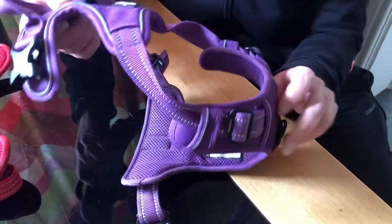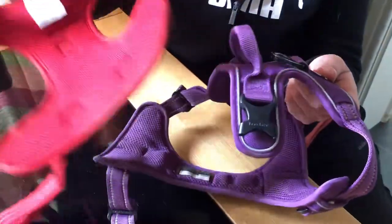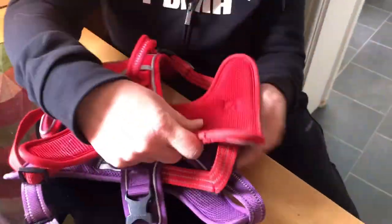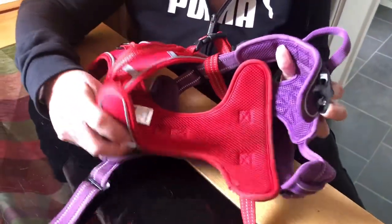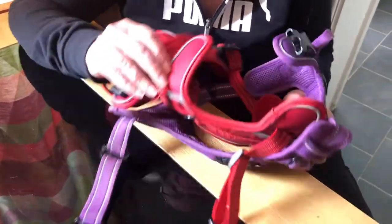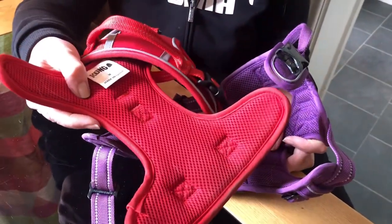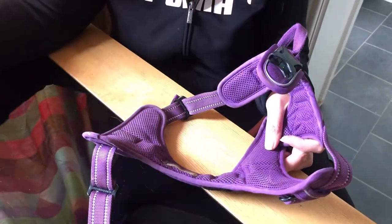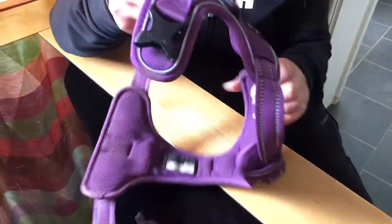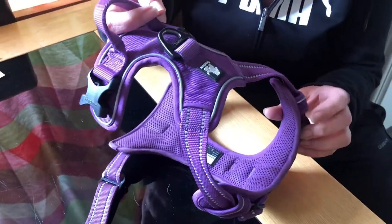But this one I recommend. And it's just really sturdy compared to this. I mean, obviously underneath the body there, there is a difference with the body size, as you can see here. But I just didn't like it. This is padded, but I just didn't like the harness. I thought this is just going to go in the bin, to be honest, because it's just a waste of money. But I would recommend this Truelove harness for you, especially if you've got a Border Collie.